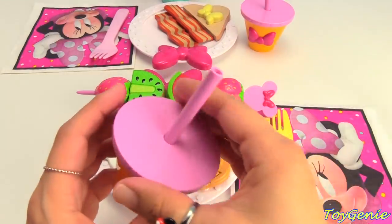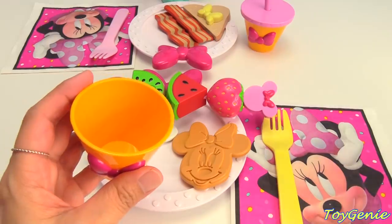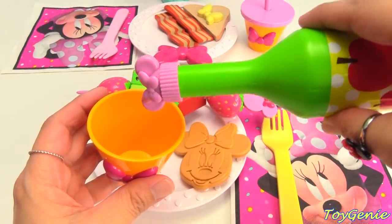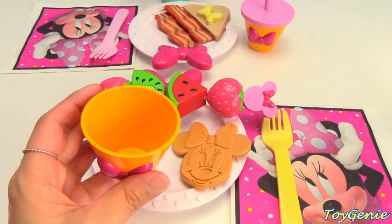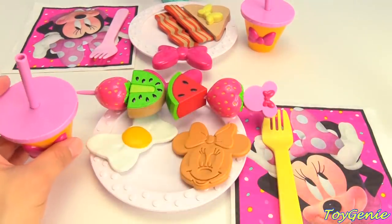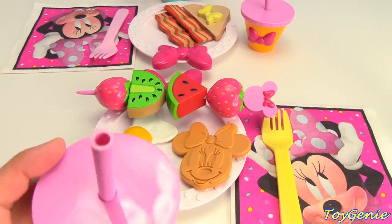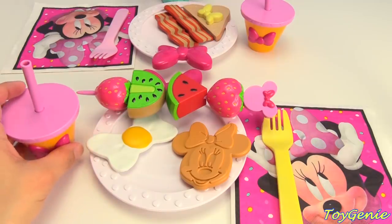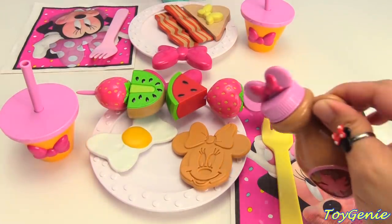And I would like some apple juice. Let's get some apple juice. And let's put the lid and straw back on. Actually, let's try it. Delicious! Let's not forget the maple syrup.